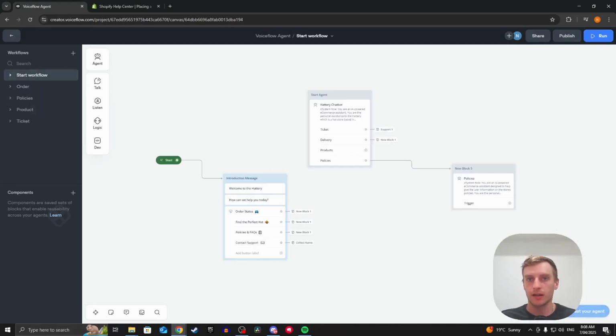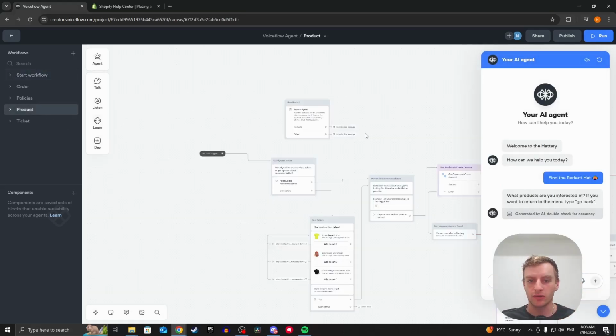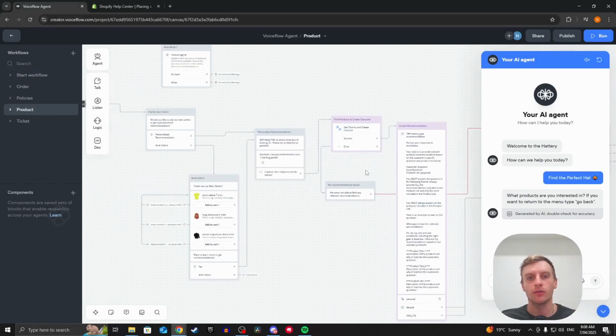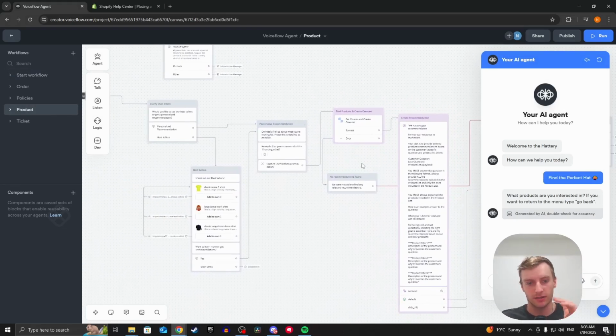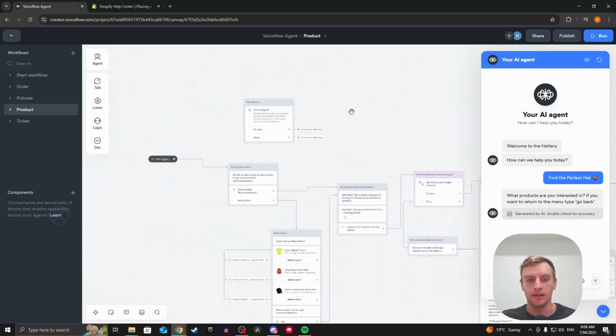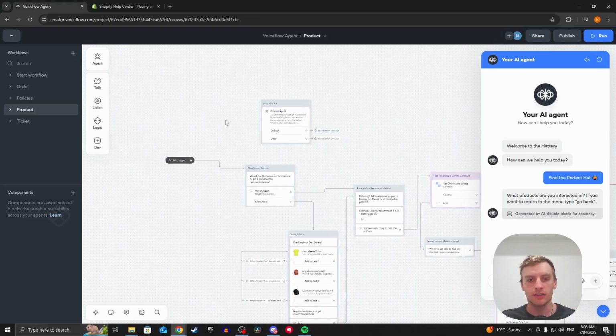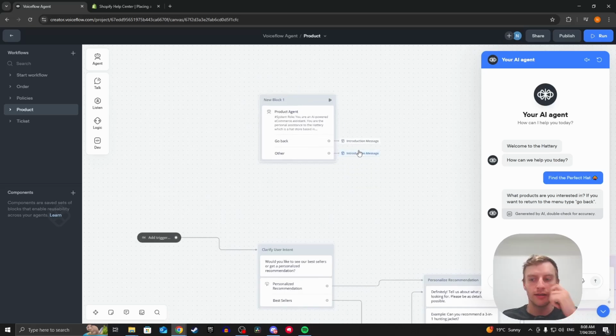But for things like products, I'll go to the products, find a product, and then I have my product section here. This is the default from the template as well, the product recommendation. And this is a workflow you build out. It asks, it captures the responses, then it gives information back, then it goes out to there. But I've got it linked to this one agent instead of this workflow. It's not coming through here. It's got this one product agent that I've built out, and find the perfect hat.